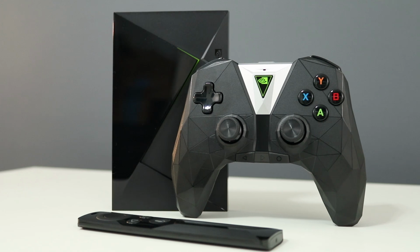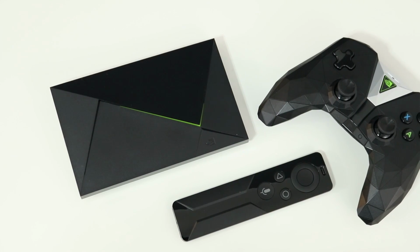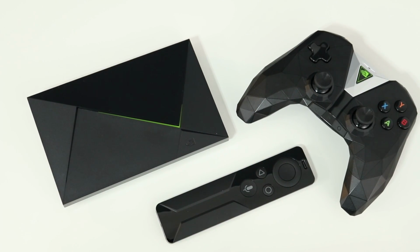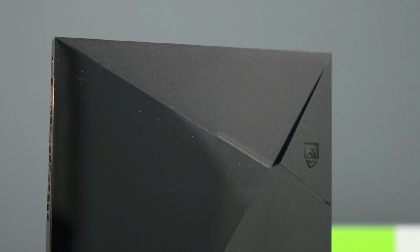First up is the brand new Nvidia Shield TV, which comes in at $199. Even though this is one of the most expensive streaming devices out there, this one is by far the most capable. You're getting all the features you'd expect from a high-end streaming device. It'll do 4K and HDR, and this updated version now runs Android 7.0 Nougat.